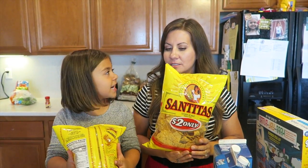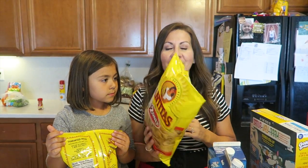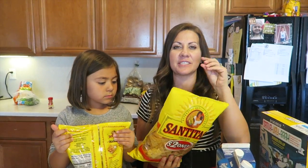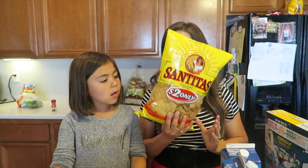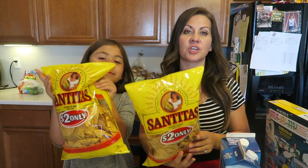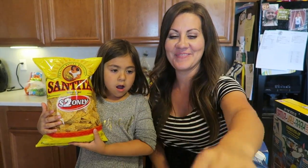Santitas! Never had these. Yeah, I don't know. Did you realize you ordered these? Whatever, it was late. Yes, I did realize I ordered these, but they didn't have any of our typical go-to brands. So I just grabbed these. We'll see if they're good, whatever. I'm sure you will like them. They're crunchy. Okay, as long as I got the crunch and munch.